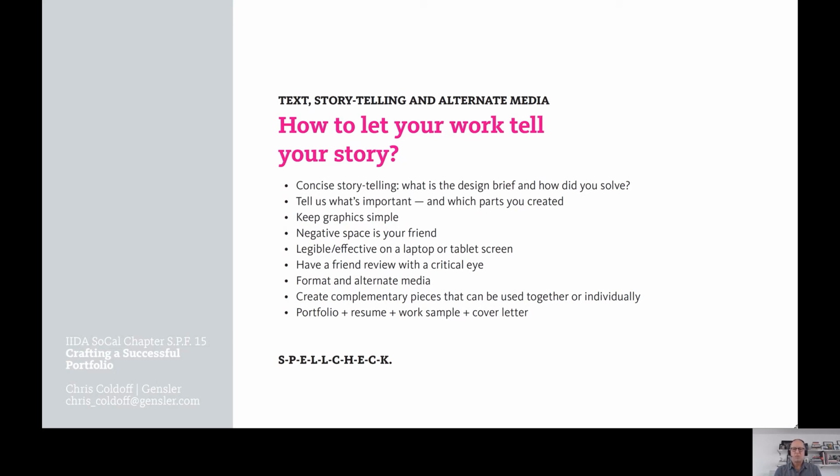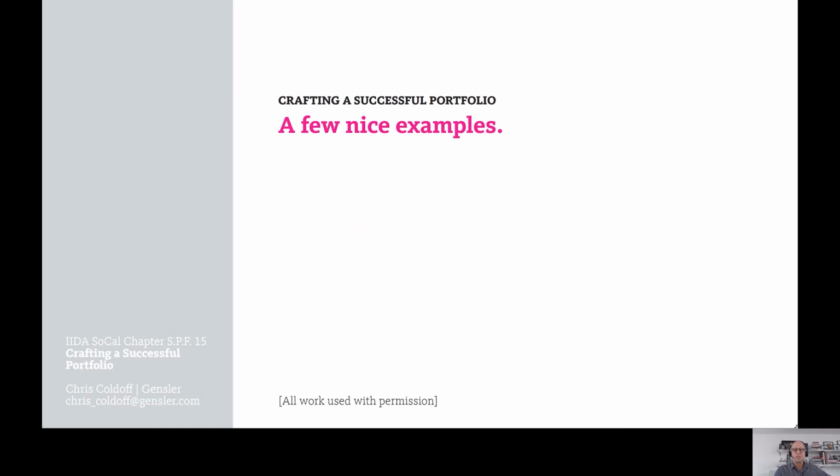Accuracy is really important. Spell check is really important. You would be surprised how many spelling errors, how many grammar errors I see in work coming from very, very talented, very competent young designers. But if I see spelling errors, if I see grammatical errors in the cover letter, in the resume, or in the text that's accompanying your work, what it tells me is that you don't have the attention to detail that I'm really looking for. So spell check, spell check, spell check.